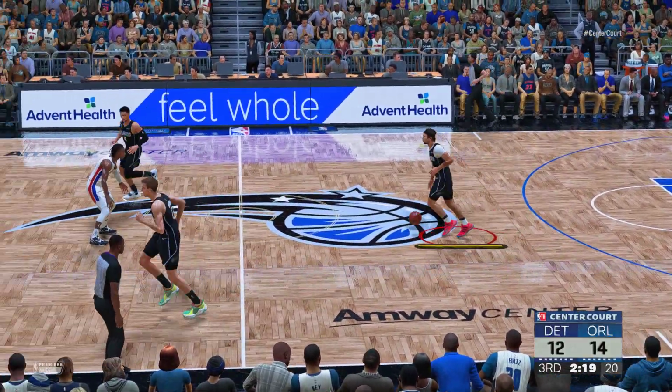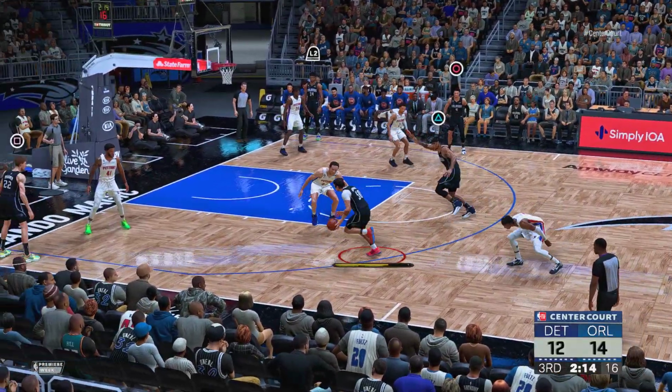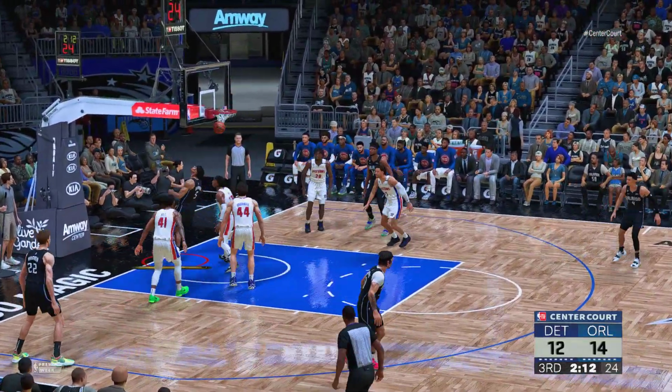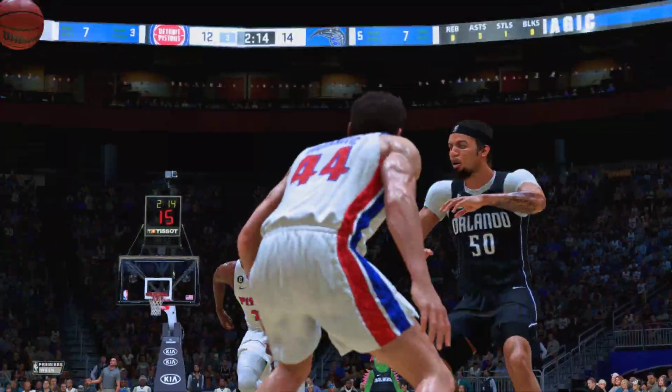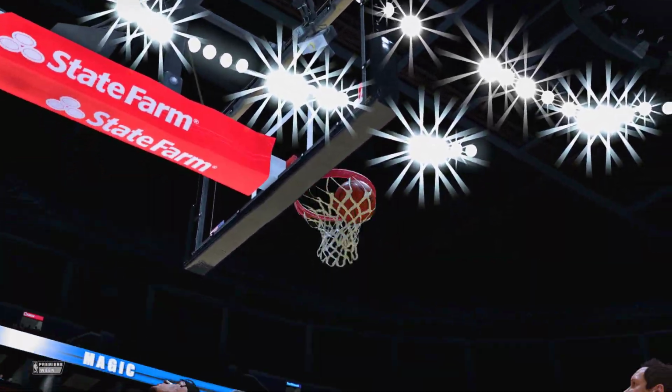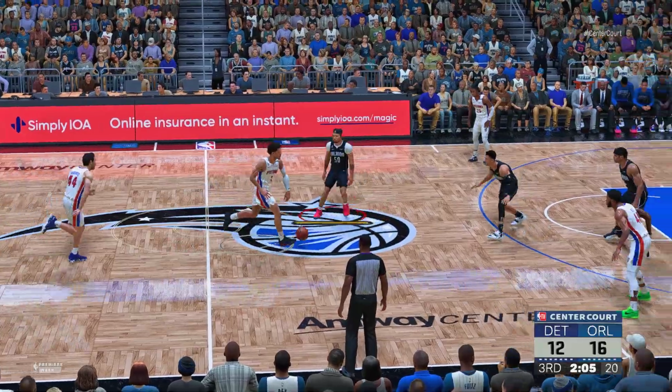And Cade, at his size, when he's going in there and willing to get dirty, it's a great way to pick up extra points. Here's Banchero. That one falls coming off Anthony's feet. Anthony's got 3 assists now in this one. And a minute played as the second half gets going.